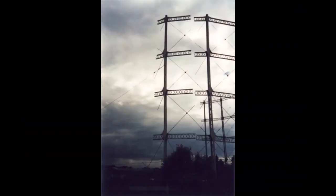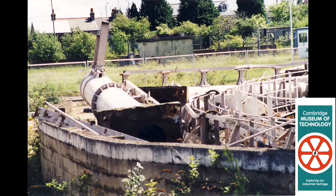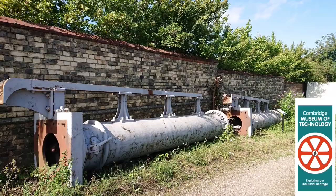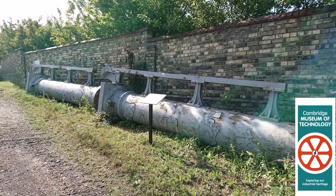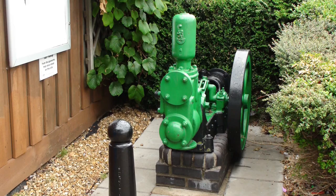Pipework and gas holder supports salvaged from the gasworks were moved to the Museum of Technology for display. Restored machinery from the gasworks, such as this tar pump, has been installed in the retail park.